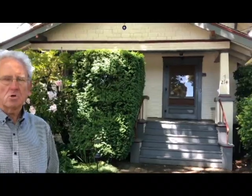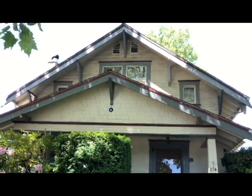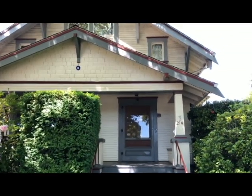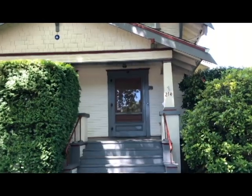We're now at stop number 8 on the North Central Park tour, the Winfred and Louise Atwood house, a 1913 bungalow style, one of the best examples of bungalow style architecture in the North Central Park neighborhood. A prominent feature of the main entrance facade is a double gable roof and a full porch with concrete piers supporting the posts.